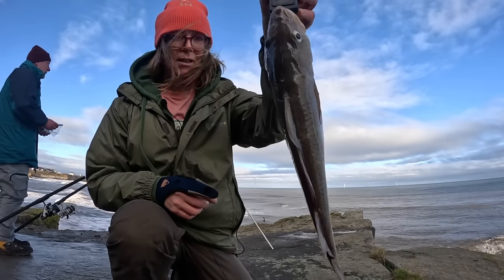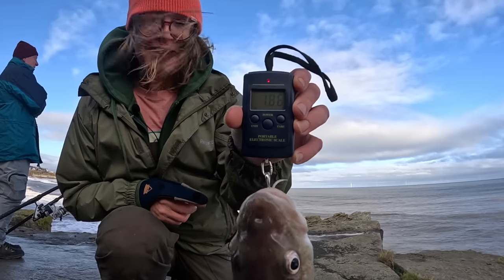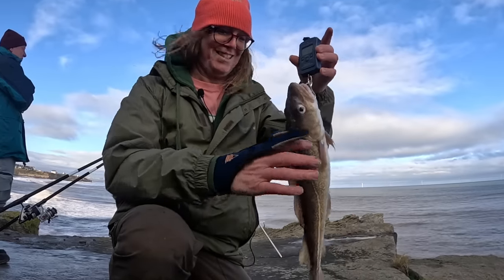Right, there we go. So you can see the size there. I know it's not a monster, but it's my biggest codling ever, so I'm chuffed to bits.